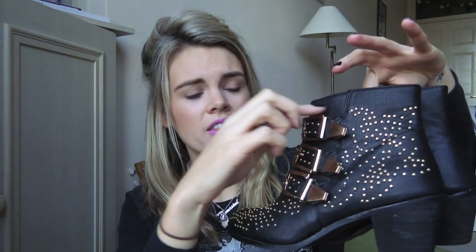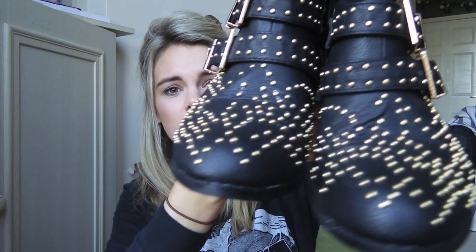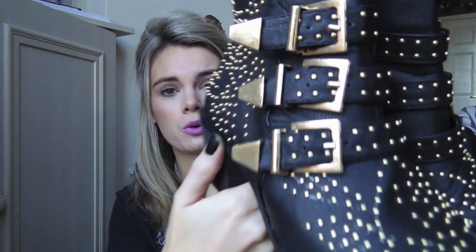These are amazing. I got these ones because they're quite high on the ankle. They don't sit in that annoying point in your ankle that makes your legs look fat. These are actually proper ankle boots, so I love them. And I just love the detail on them. They're actually really well made. The buckles are beautiful. With my last pair, nothing fell off.